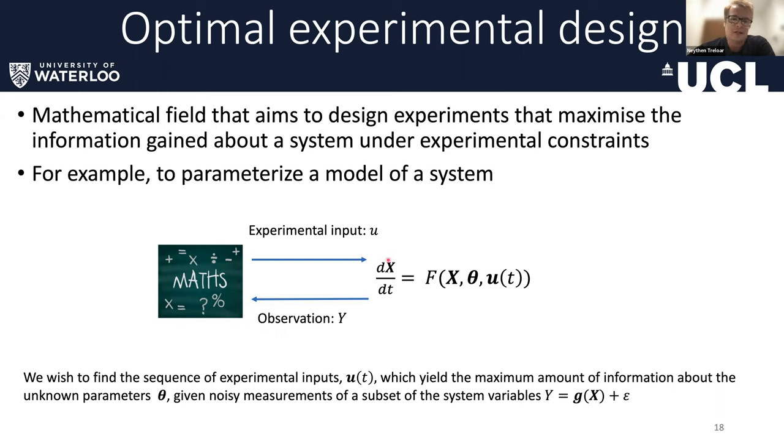So we have our model, and we assume we can observe some measurements from the system. These measurements might be noisy, and you might only be able to measure a subset of the system variables, or sometimes a linear combination of some of the system variables, or things like that. So you basically have incomplete measurements, which could be noisy. And what you want to do is design the experimental inputs to get the best parameter estimates you can. To do this, we can set this up as an optimization problem.